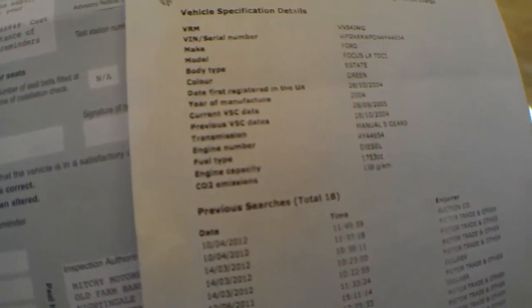And that's about it really, bar the HPI certificate, an experience certificate showing that the car has no high risk conditions, i.e. stolen, finance against it, any adverse history. So that's all good, and there are two keys with it. Current MOT, as I say, 29 September 2012.